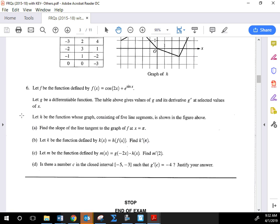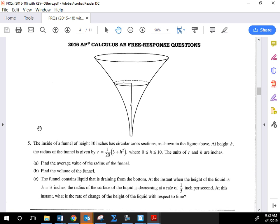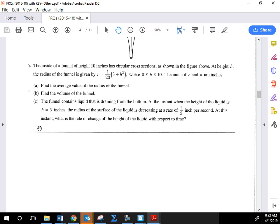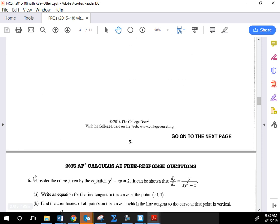So they asked us, is there a value such that the derivative equals -4? So, again, not too weird of topics in that they had the chain rule and the product rule, but they presented it differently in that we have a chart of values, a graph, and an equation. Okay, we'll save the other ones for next time.